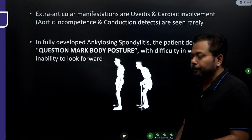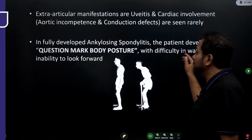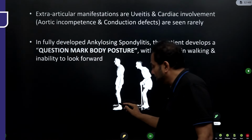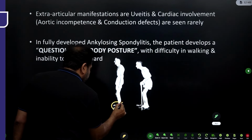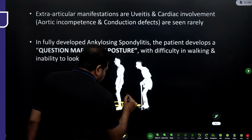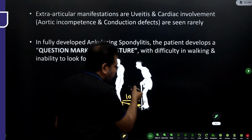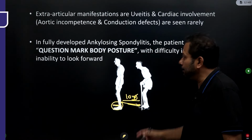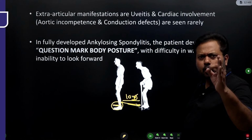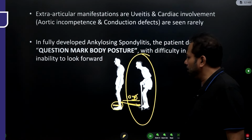At the end, in fully developed ankylosing spondylitis, the patient develops a question mark body posture. You see, this was taken, the difference between these two is 10 years. 10 years later, the patient had gone for a posture like this, and this is called question mark body posture. When a question comes, question mark body posture is seen definitely in ankylosing spondylitis.